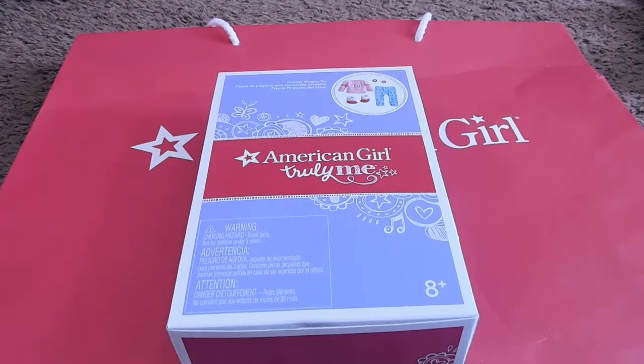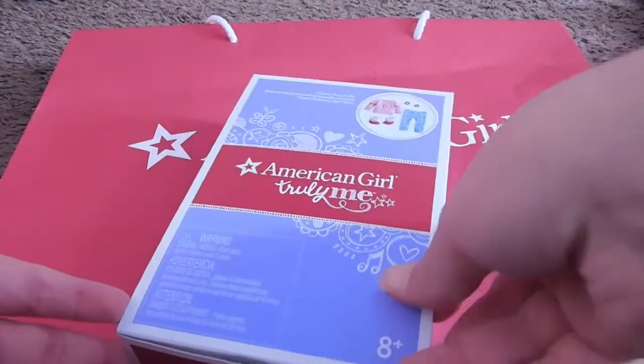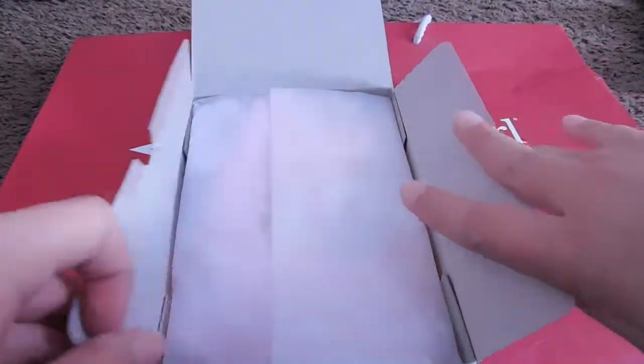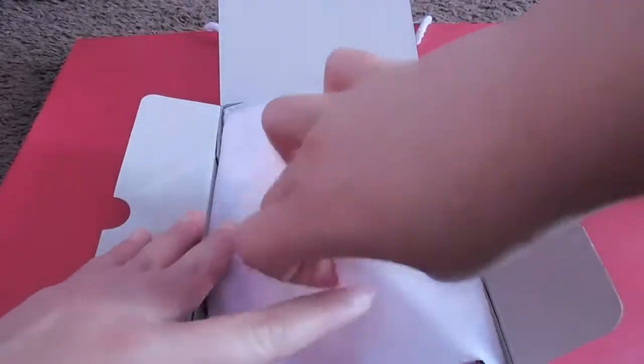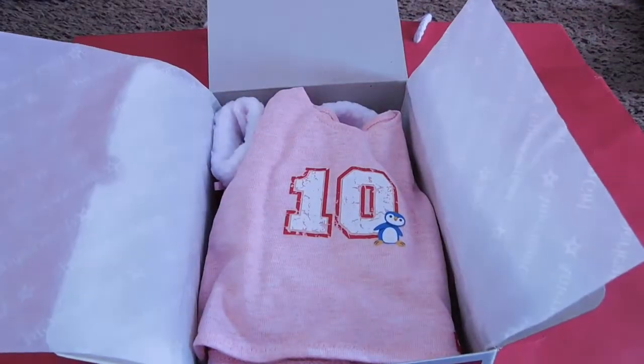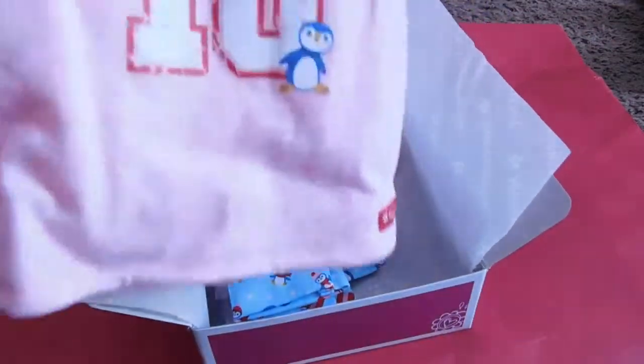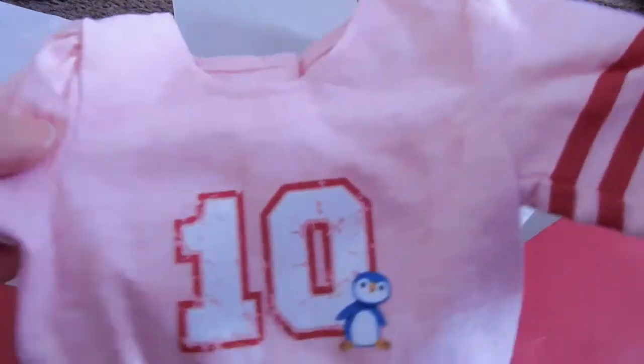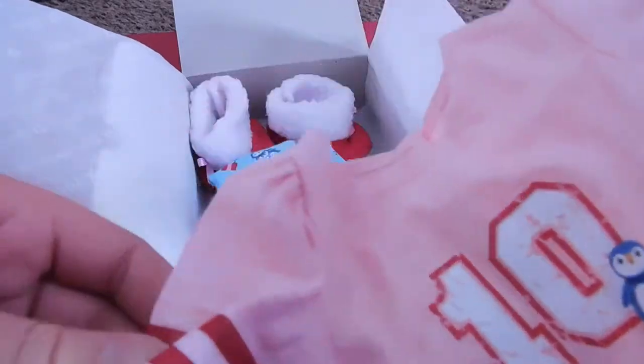The next thing I got were the Holiday Penguin PJs, and I'm not sure how much these are. Okay, so this is what it looks like. The first thing I see is the shirt, and it just has number 10 on it and a little penguin, and it's a light pink color with red stripes around the arms. Little American Girl logo right there, and it has Velcro down the back.